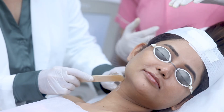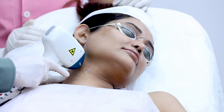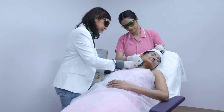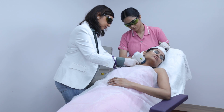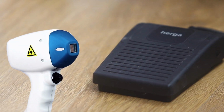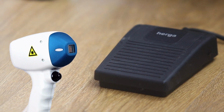Apply ultrasonic gel on the treatment area. Place the applicator perpendicular and in full contact with the skin. Pre-cool the treatment area to provide comfort to the client. In order to ensure safety, Alma has provided the device with a hand trigger and a foot switch for the laser beam to be emitted.